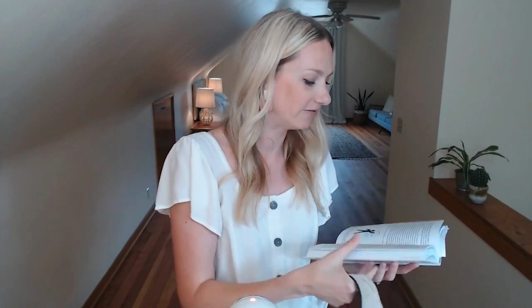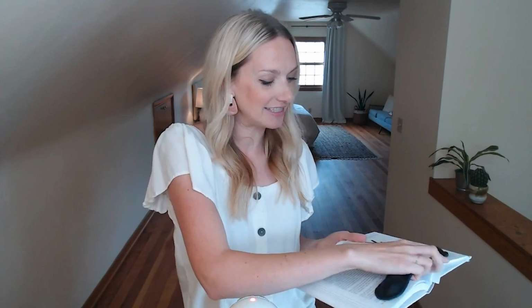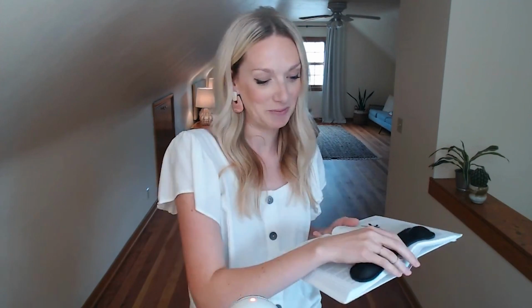And so when you have your book open and you're trying to type something out, which this will come in handy when I share with you my very nerdy tip number 10, just set this on your book and it keeps your book open. So you're not holding it with your elbow or trying to balance something else heavy on top of it, which really works.